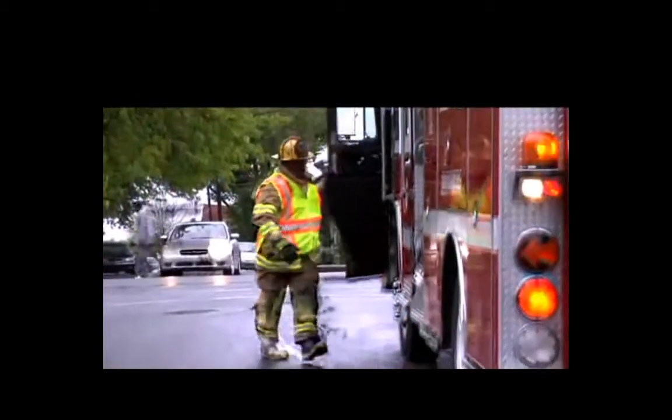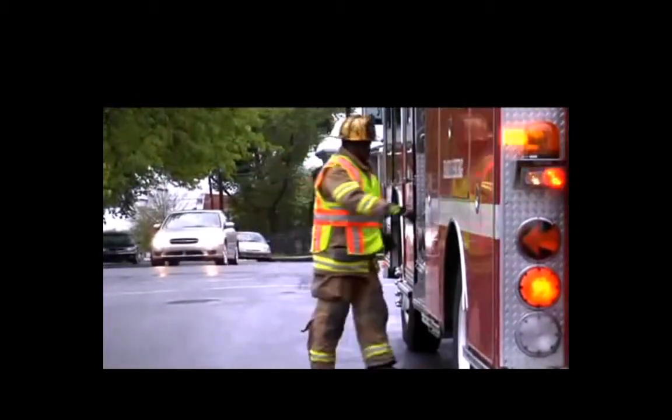Firefighters work to save lives and property every day. You can't help anyone if you are struck by a vehicle while helping others. Vehicles strike many brother and sister firefighters each year because motorists didn't see them until it was too late.